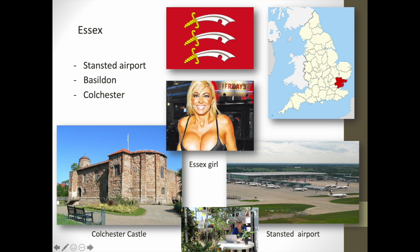So this is the place where we have Stansted Airport, another main airport connecting London with the world. Then we have the city of Colchester and Basildon. So these are the main urban areas here. Colchester was one of the places with quite a lot of Roman presence.